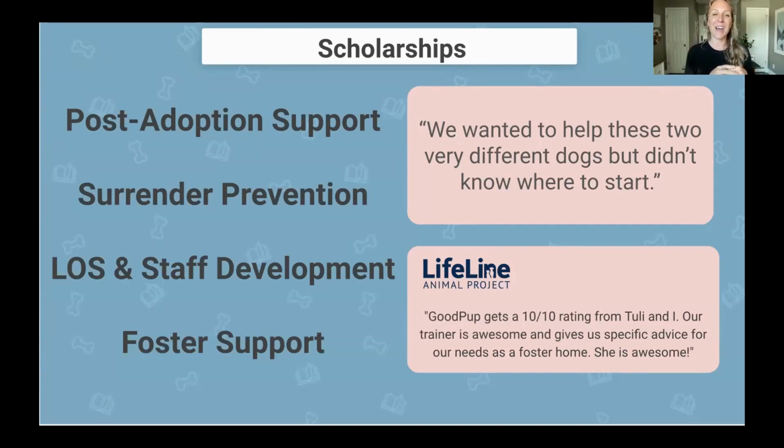I saw the value in this, and I was like, hey, if I can absorb the cost of it and not pass that cost on to the adopters, how much more success am I going to have helping to get these dogs into homes? Obviously I had a lot of success with it at HSUS, and long story short, now I'm here at GoodPup. But like I said, it's essentially a gift card. So the shelter or rescue absorbs the cost of it rather than the adopter or foster or owner that's considering surrendering covering the cost of it.